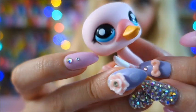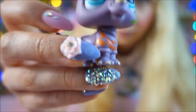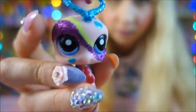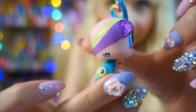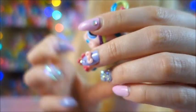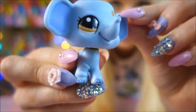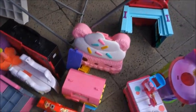This swan, this rhino, this bug, and this little elephant. And the next similar stand. All of those kind of newish girls' toys.